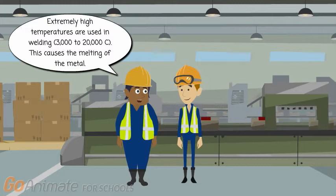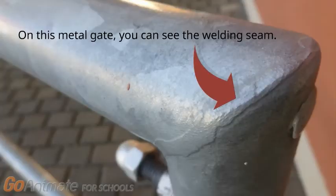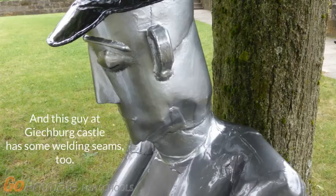Extremely high temperatures are used in welding. This causes the melting of the metal. For example, metal grids are welded. On this metal gate, you can see the welding seam. And this guy at Geechberg Castle has some welding seams too.